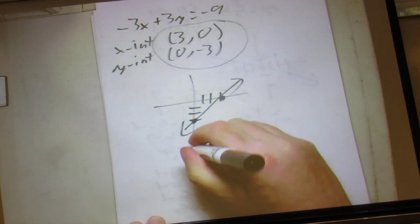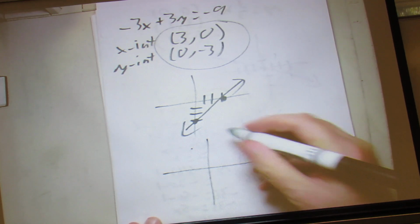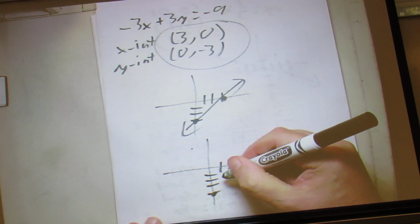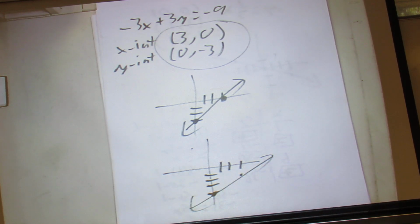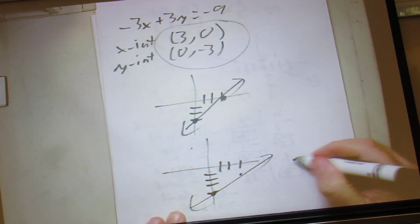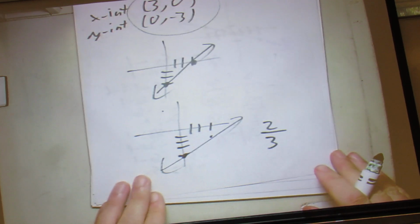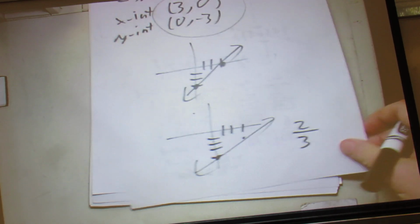Then you're going to be given a graph. Let's say it's 1, 2, 3, 4, and 1, 2, 3, and it's asking you to find the slope. So for here, we went up from the intercept 1, 2, and we went over 1, 2, 3. That's the easiest way to do this one, is just find the points, see how far it goes up, put that number on top, see how far it goes over, and put that number as the denominator.